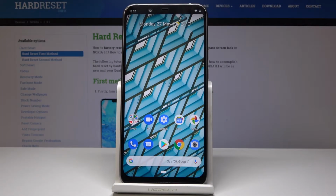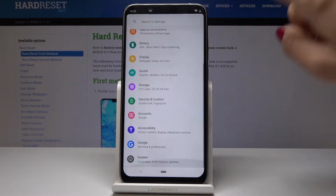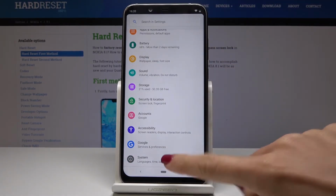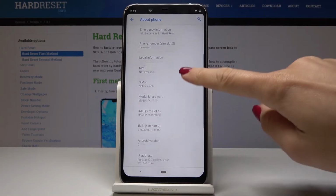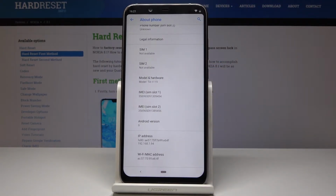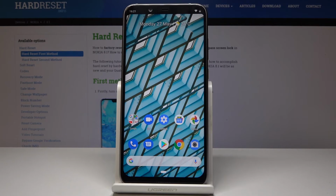Here I've got Nokia 8.1 and let me show you how to locate the IMEI number on the following device. So at first, open the settings, scroll down to the very bottom of the list and open the system. Now click on the first icon, which is about phone, scroll down a bit, and here you'll notice both IMEI numbers for both SIM cards in your device. So that's it. This is how you can check the IMEI number for your Nokia 8.1.